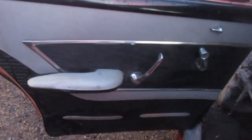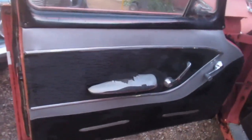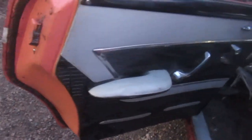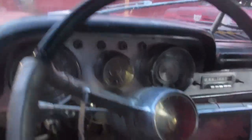Pretty rude. At least the door panels are massively improved. Really, they're quite good. If you were to restore this car, you could almost use those. You could actually save those. These door panels are in beautiful shape. Yeah, they're actually really good, surprisingly. The rest of the interior is quite bad. It's kind of attractive with that black and... Yeah, interesting colors. Would have been a very attractive car. I really think the dash is my favorite part.